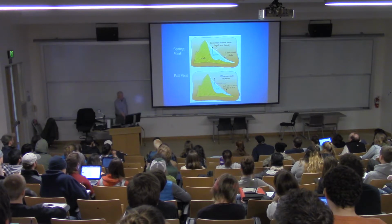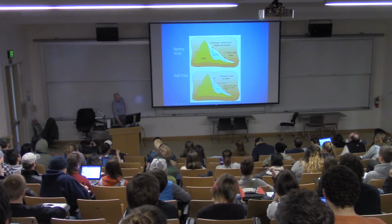We can come back through the summer to our fall visit, which is usually the end of September, when we figure that melt season's ending and accumulation season is going to start. And we can measure how much of the snow and ice that was there, shown in white here, that remains.